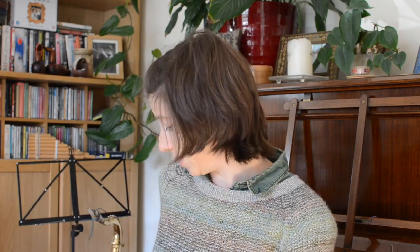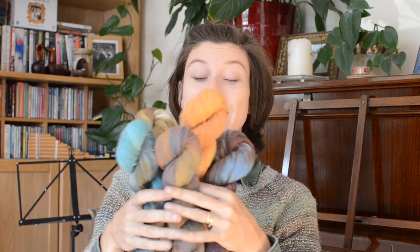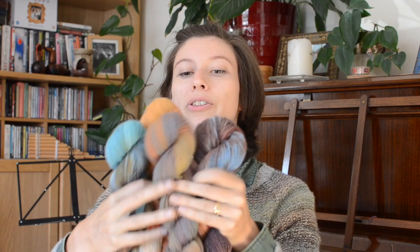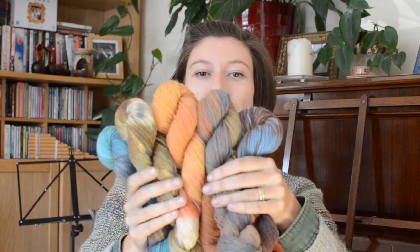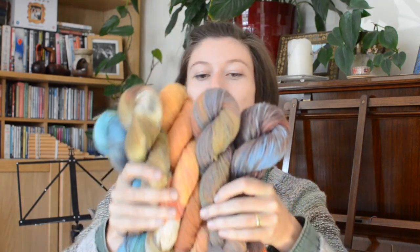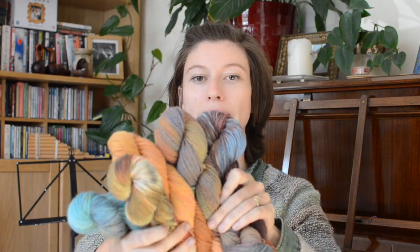So the response to these has been really positive, and there are just a few skeins left of each colour. So if you do like the look of any of them, they'd make a perfect autumn project. So yeah, I'm enjoying these. And so next up, I am going to show you how I dye with woad.